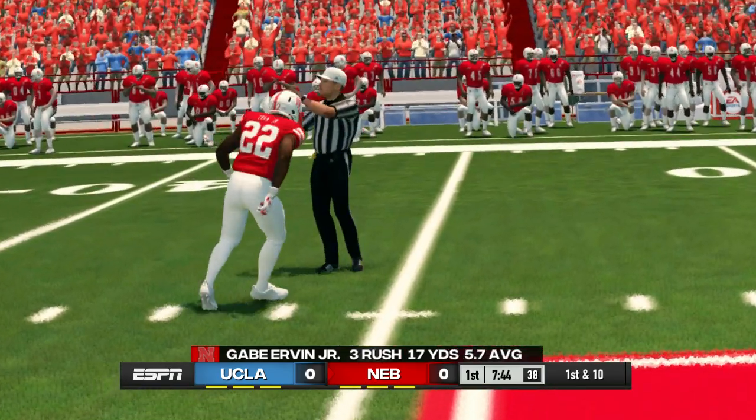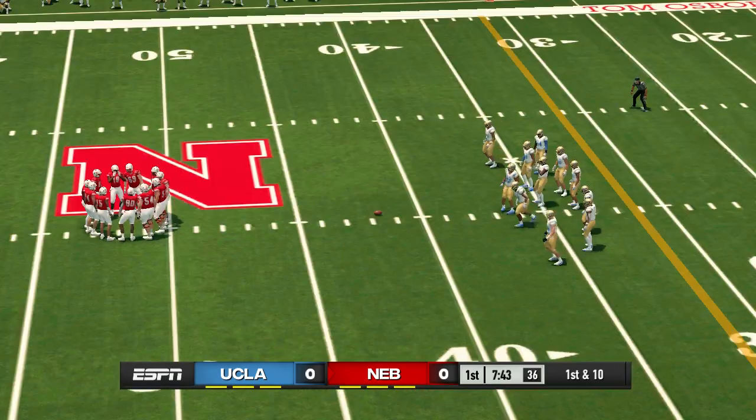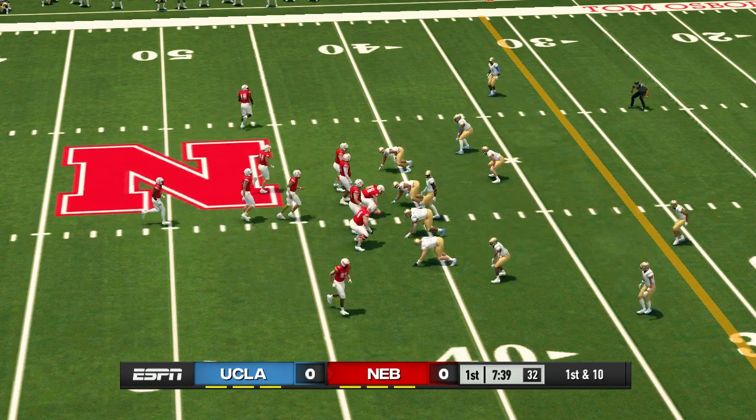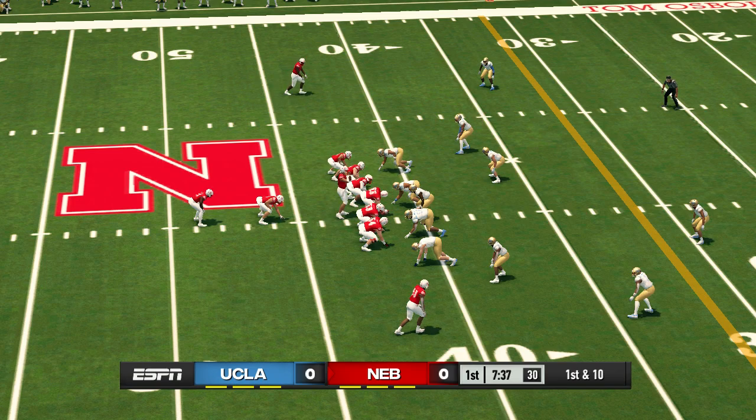That's another first down, Brad. And right now, feel and sense the rhythm that this offense is in. Their ability to pick up first downs, just pushing this defense further and further down, back deep into their own territory.